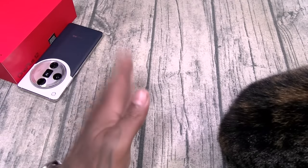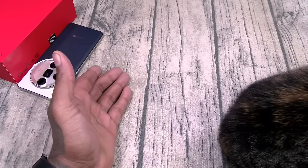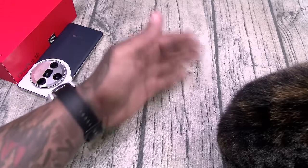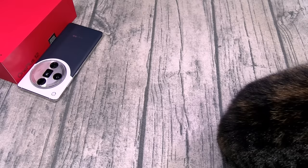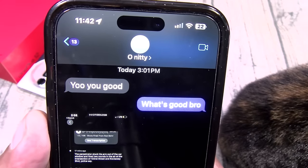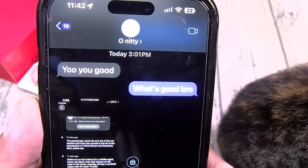Now I get in the house at literally 3:00. I'm like, okay, well, I'm going to wait maybe 5-6 hours, get up, go to the gym, shoot the rest of my nighttime photos, come down here and shoot this review. Soon as I get into bed, let me show you what I get. I get this text message right here. Shout out to my man, O Nitty. You can see the time for yourself. At 3:10, I just got into bed. I get a message from O Nitty like, yo, you good? I'm like, what's good, bro?